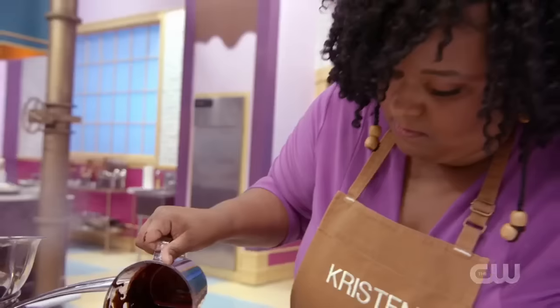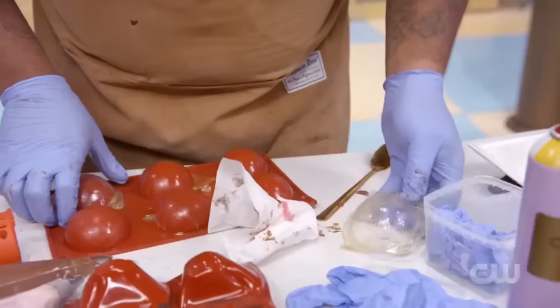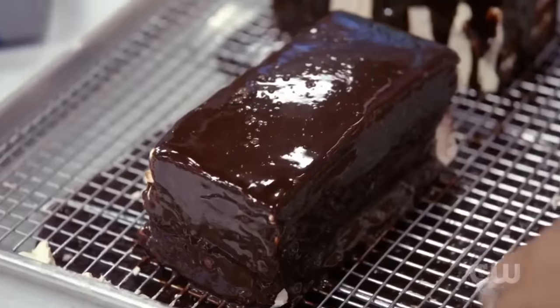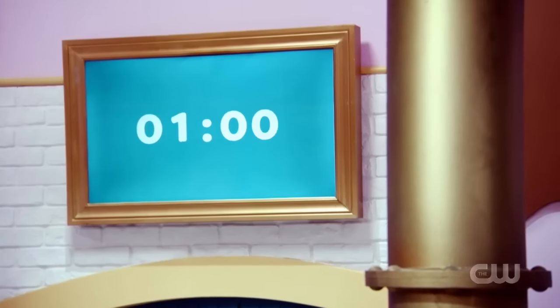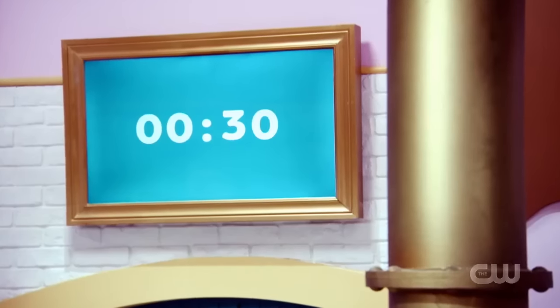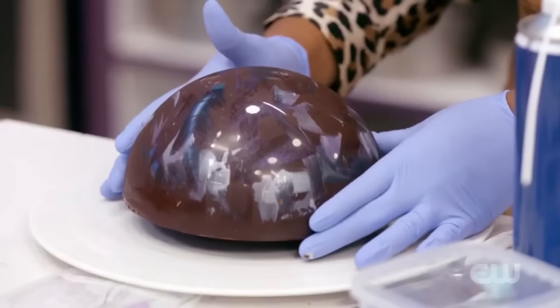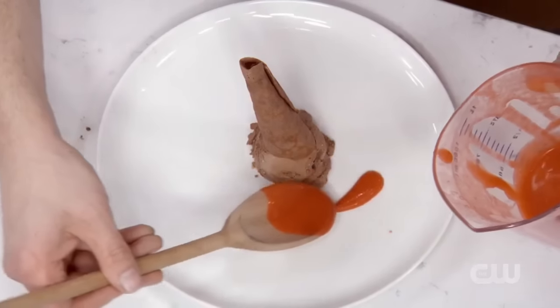My cake is out of the chiller and it's time to glaze. Not that bad. Girl, that thing looking good. Thank you. 1 minute left, bakers. Let's go, y'all. We got this. I get these tempered chocolate strips piped out and put on my cake before the final curtain call. Time is running out, but I just have to get everything onto the plate.